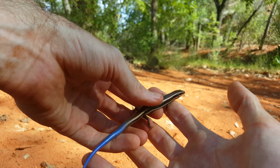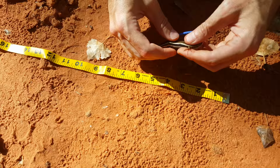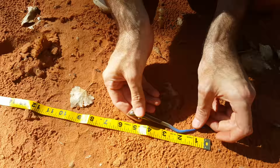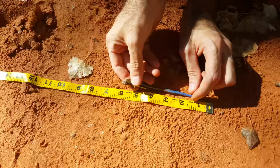My guess is he's over 6 inches. We'll measure him in a little bit here, if I can get him to be still for 1 minute. Hey, quit munching on me. He's like, oh, you want a piece of this? You ain't never had this before. Okay, so, if he's perfectly straight, he's exactly 6 inches.